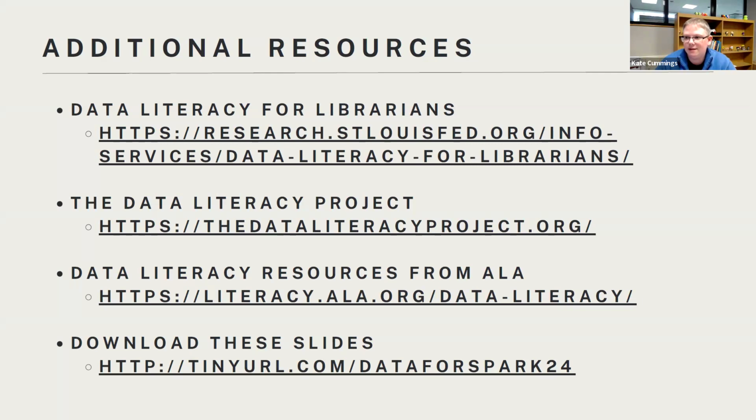Yes, thank you, Elizabeth. You can also benchmark against other libraries in Spark, but this is a tool that you could use also to benchmark across the country. Yeah, that's excellent.